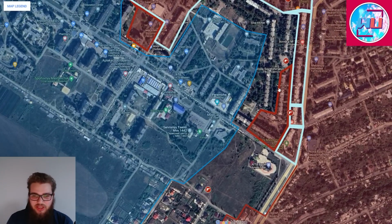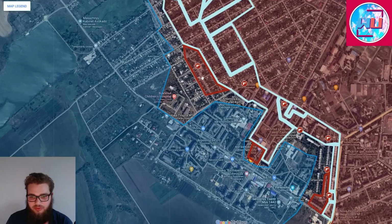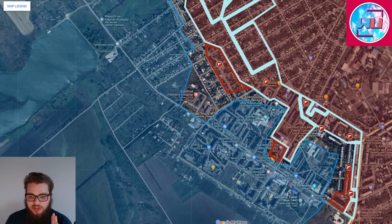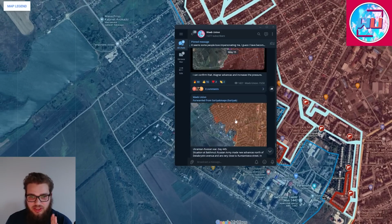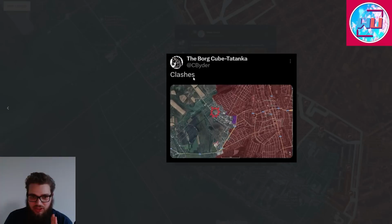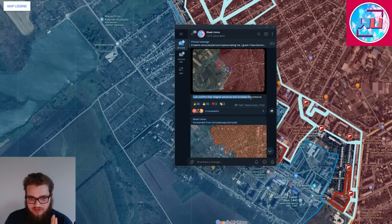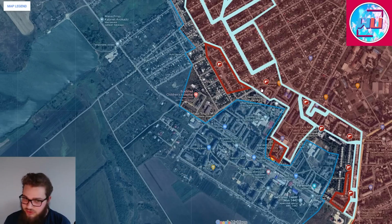And then finally we have this part here to the northwest. We see this is the latest update. According to Remy as well, if we look here, someone claims there are clashes by the Bakhmut Children's Hospital. He claims, I can confirm that Wagner advances and increases the pressure. So, Remy Lind, if you don't know who he is, he's the guy who is my source, who has direct sources from the front line fighting for Wagner.